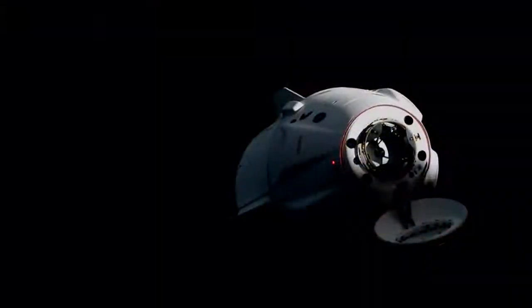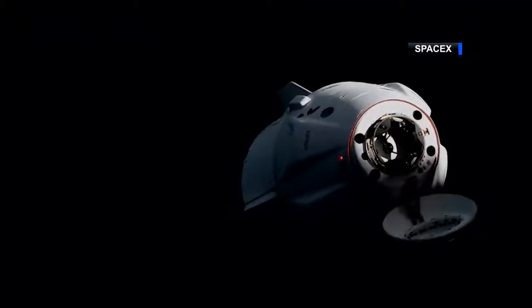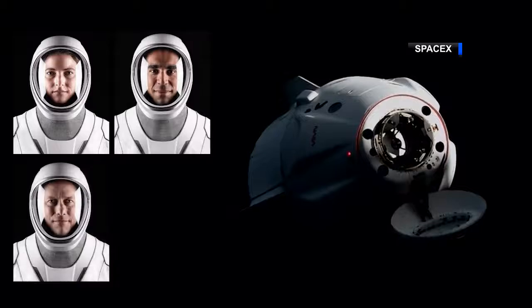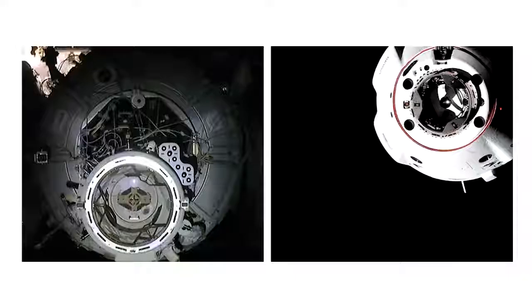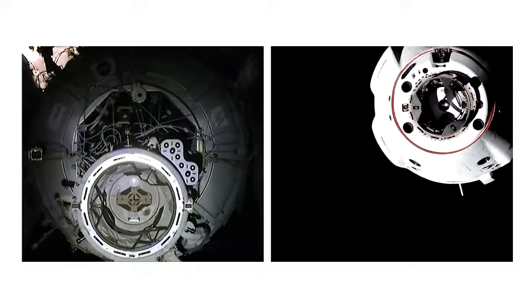I'm Leah Cheshire Mustachio. The space station has 7 inhabitants hard at work once again. On November 11, NASA astronauts Kayla Barron, Raja Chari, and Thomas Marshburn, and European Space Agency astronaut Matthias Maurer arrived at the International Space Station aboard NASA's SpaceX Crew-3 mission.